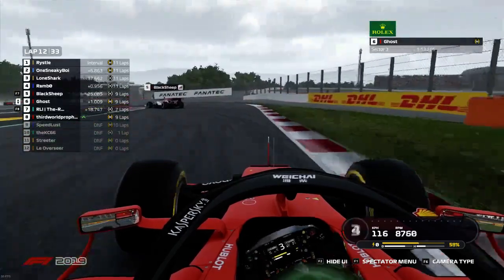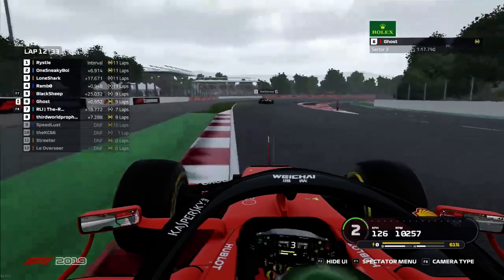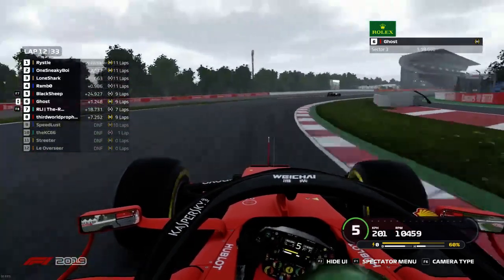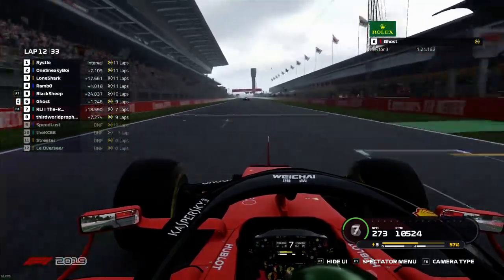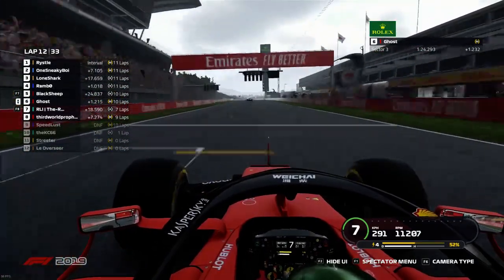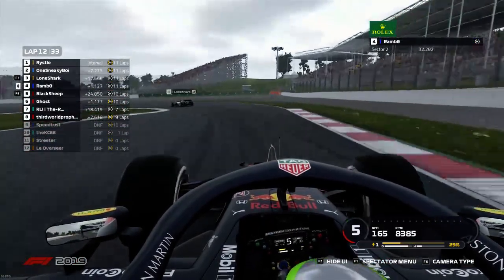These two definitely have the pace, and this unknown quantity called Ghost is very intriguing to me. I haven't seen him on track, and he doesn't get DRS, just out of DRS range. Let's go back to Rambo versus Lone Shark and see what's going on with them.